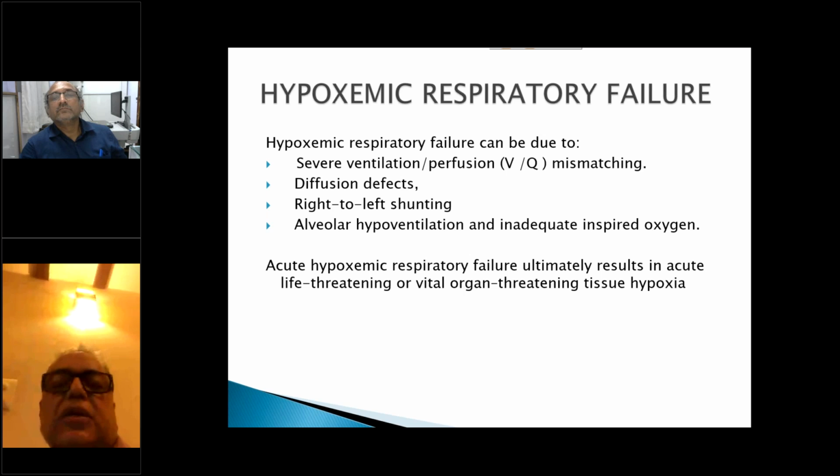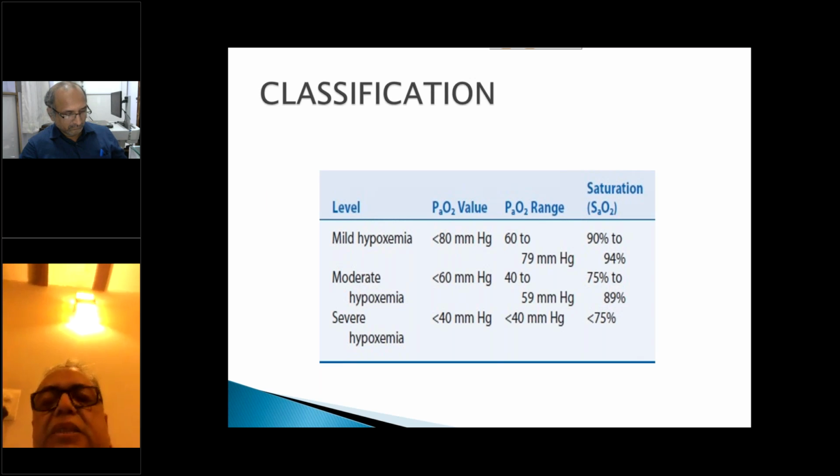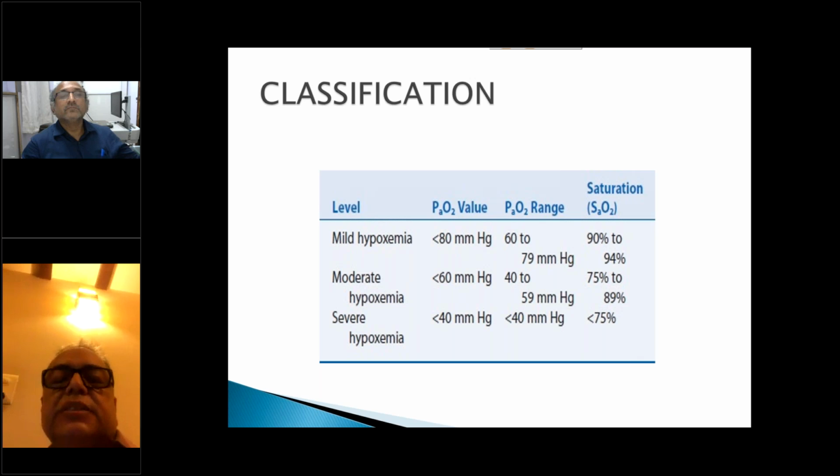So these are certain cutoffs to classify mild hypoxemia, moderate hypoxemia, and severe hypoxemia, depending on the PaO2 and the saturations. Next.